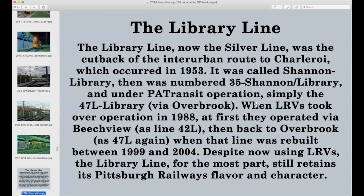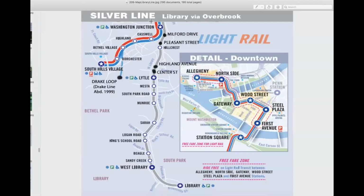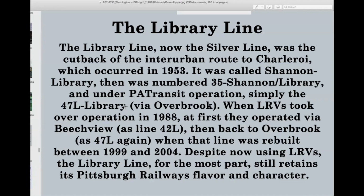Okay, now we come to the Library line. I'll let you read. Here's a map of some of the added pictured stops. Milford Drive, Pleasant Street, Highland Avenue, all added to the PA Transit map.